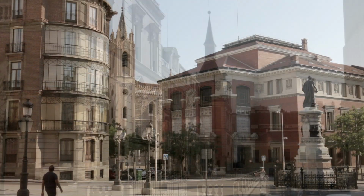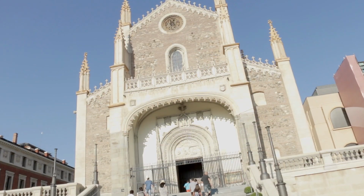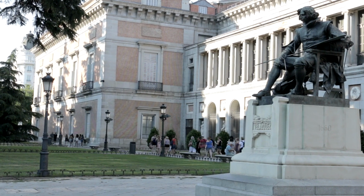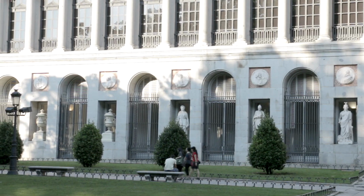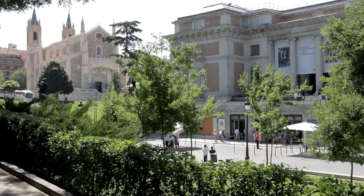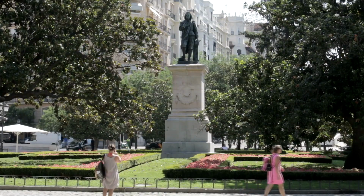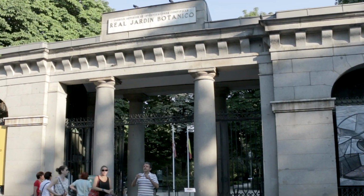Returning to the entrance of the park, turn left and then first right towards the Prado Museum, passing some fine buildings on the way. The Prado is one of the very best art galleries in the world. The main entrance is at the end about 50 metres from the church, and on certain days entry is free. At the opposite end of the museum, beyond the statue of Murillo, the entrance to the Royal Botanical Gardens beckons.